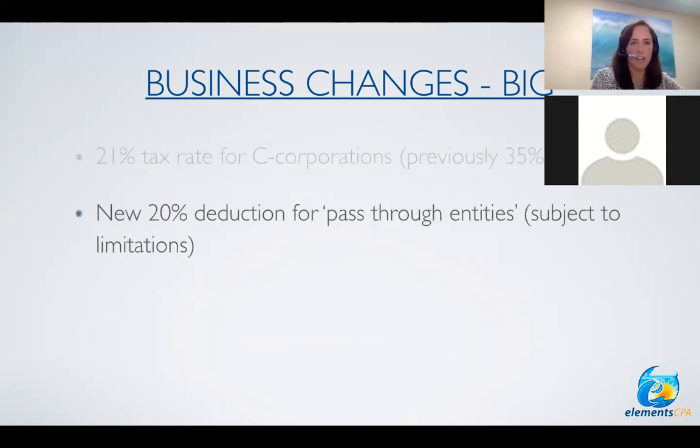The other major change is this new 20% deduction for pass-through entities. And I don't know about you, but when I was reading it, it was really confusing. So I'm really glad that Adrian, a little bit later, is going to go through an example. So hopefully when you walk away from this webinar, you're going to feel confident about this new 20% deduction and really understand how it works.